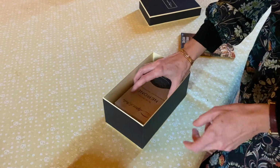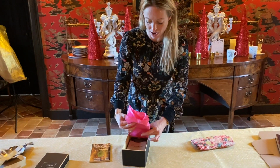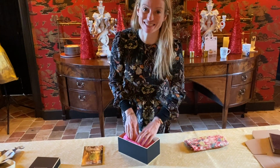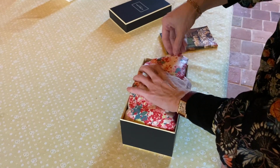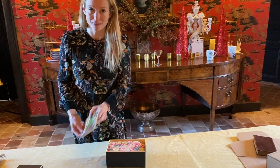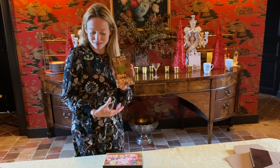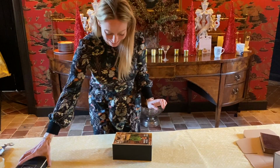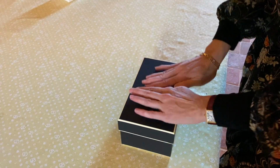Put the rice there. Look at that. Cover that with a pink. Oh, I'm enjoying myself. It's like a little cushion. There. And pièce de résistance. That is a perfect gift. Oh my goodness, I love it.